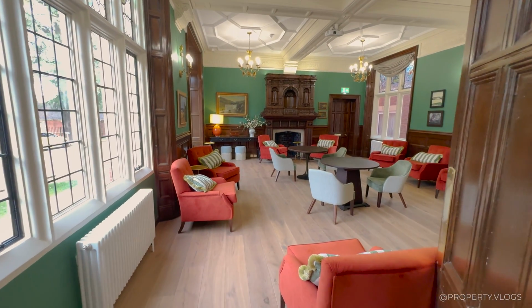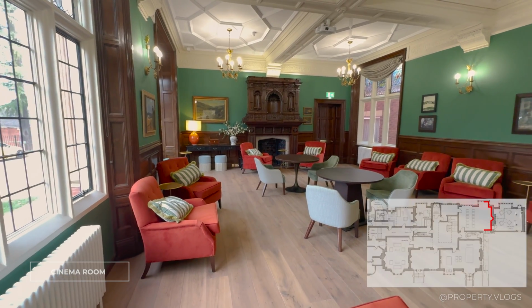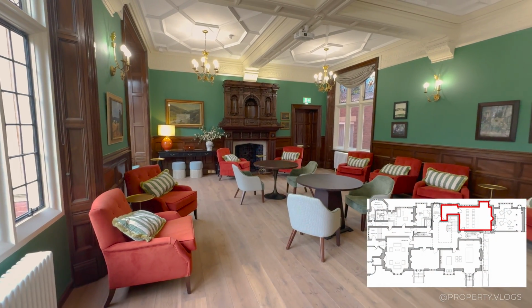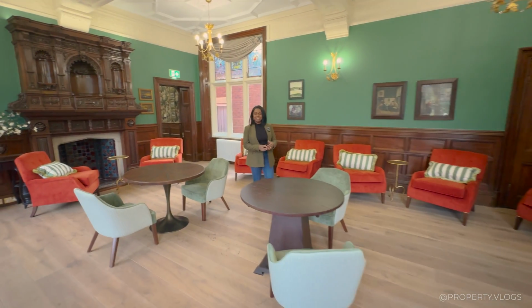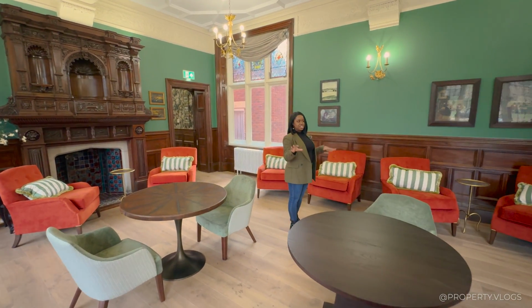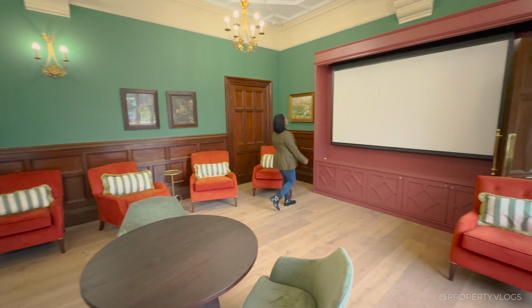As you can see, the seating is arranged so that you can have a snack and just enjoy an informal seating arrangement. You can arrange them however you want. Sometimes in cinemas, they're in a grid location. But over here, guys, you're wondering, what makes it a cinema room?